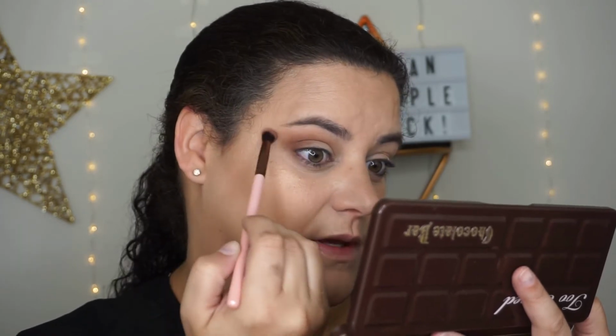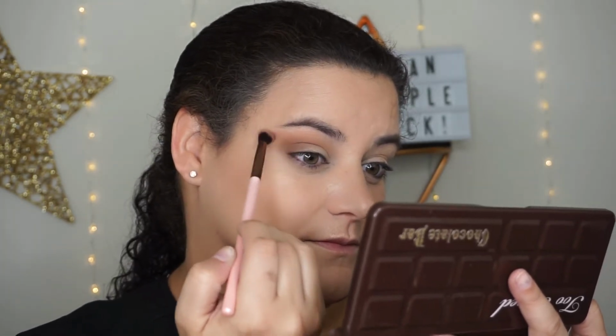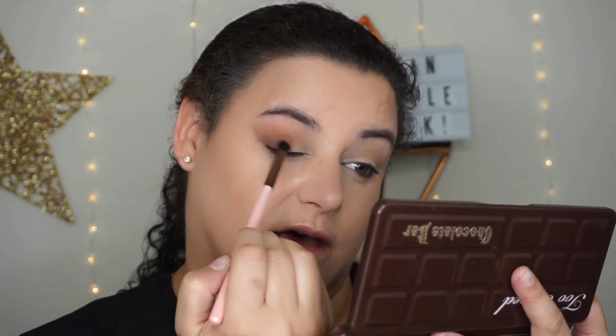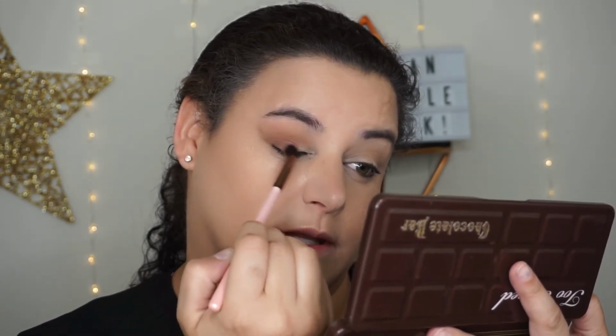And again, I blend it up higher on this side just to help the shape of my eye out a little bit. And then I put that about halfway on the actual lid part.